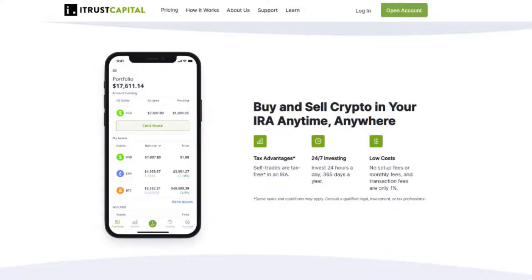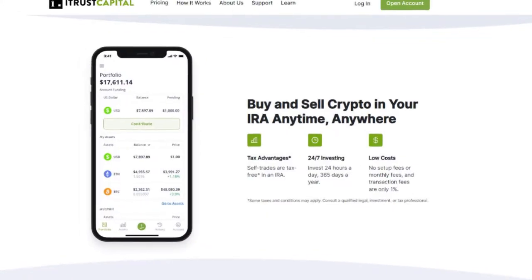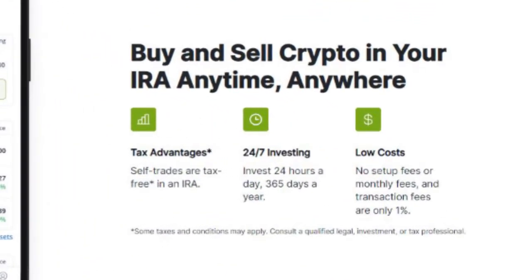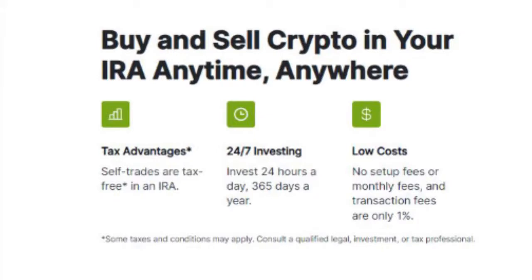Whether you are losing money because of taxes or losing money because of fees, either way, that's a ton of money leaving your account every year. But with iTrust Capital, there are no monthly maintenance fees and no startup fees. And that's a game changer when it comes to this custodial process.